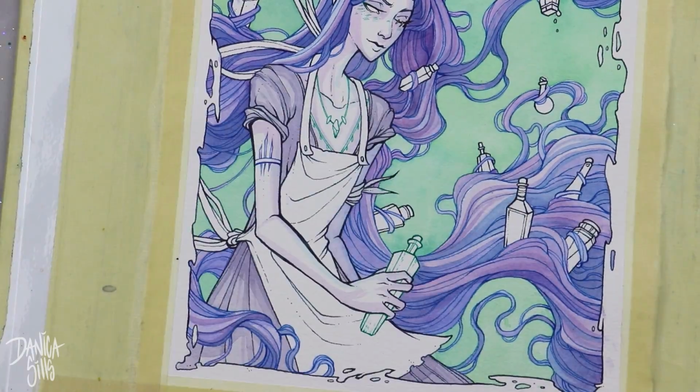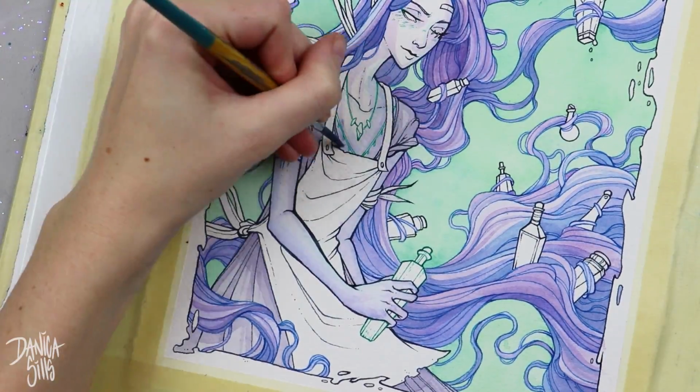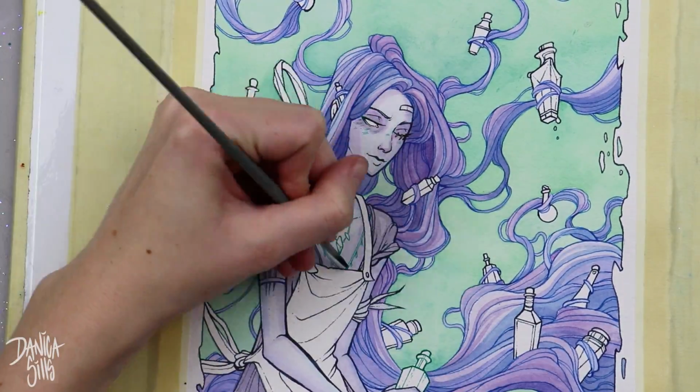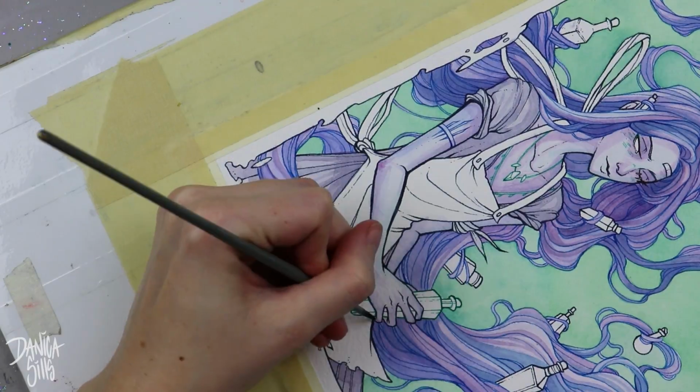And I had to really try to pay attention to how I was grouping the values in this piece. So when I first did that mid-tone layer for her hair, it pretty much exactly matched the value of the background. They're both the same level of lightness, very close.